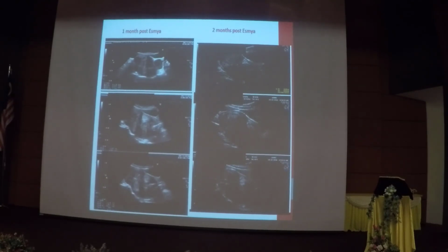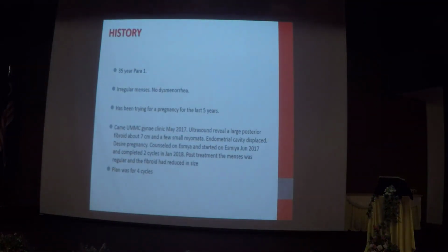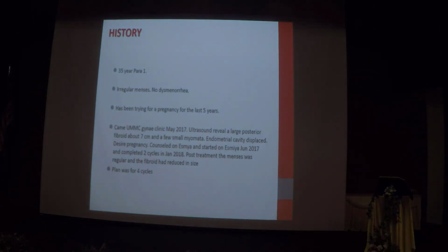Now I just wanted to show you this one patient. She is a 35-year-old para-1. She came to us with subfertility, and she had irregular menses, and she has no dysmenorrhea. She had been trying to get pregnant. When we did an ultrasound, she had a very large posterior fibroid, 7 cm, and a few more small myomas at the back. The endometrial cavity was displaced, and she agreed for Esmya.